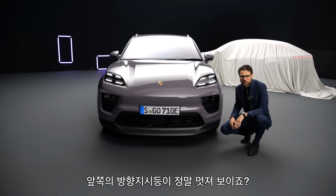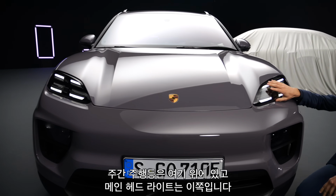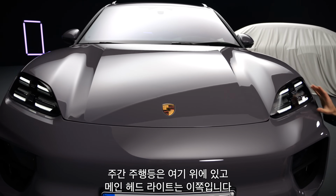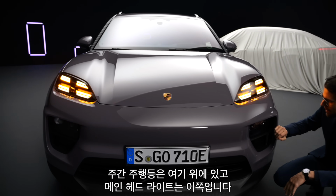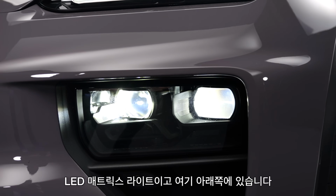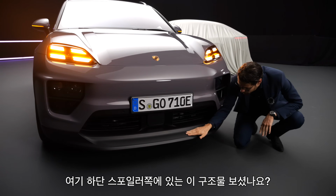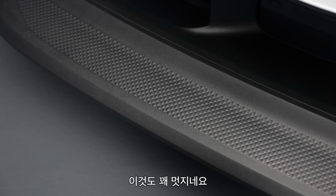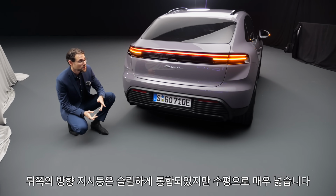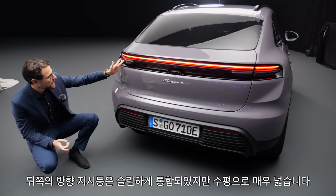Turning indicators in the front, wow, that looks really fancy, doesn't it? So all the daytime running light is on top of here, and then the main light system, this one is also the LED matrix, is then here in the lower part. Have you seen, by the way, this structure here on top of the lower spoiler? This is also pretty cool. Turning indicators in the rear, you can see here a very slim integration, but very wide and horizontal.